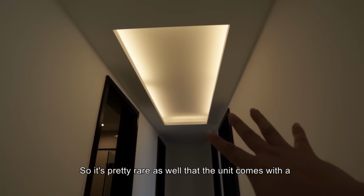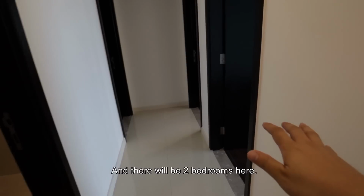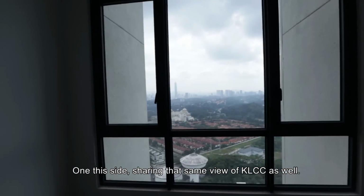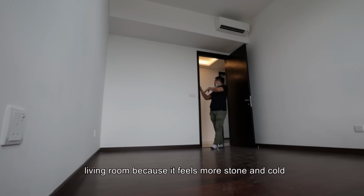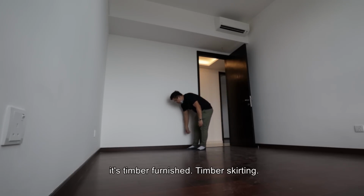So it's pretty rare as well that the unit comes with a very nice plaster ceiling altogether. And there'll be two bedrooms here. One this side, sharing that same view of KLCC as well and all the iconic buildings. So the bedroom feels in contrast to whatever that's in the living room because it feels more stone, it feels more cold. But when you come into the bedroom, right, it's timber furnished, timber skirting.